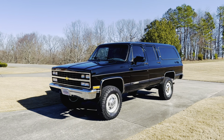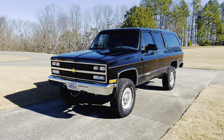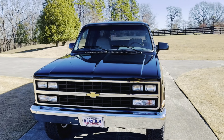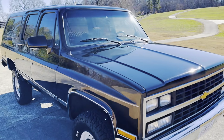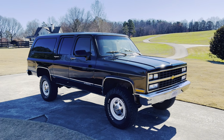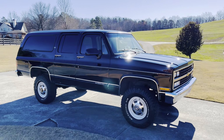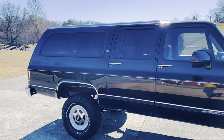That was unheard of. Nobody ordered all black Suburbans, especially ones this expensive with the Silverado trim level. You would get them two-tone. I mean, you would get like blue and white, or red and white. Everybody got two tones back then, so to do all black was really different. But again, it being for the governor, it made sense.